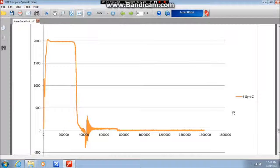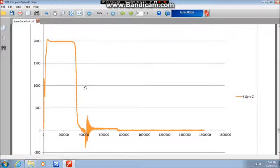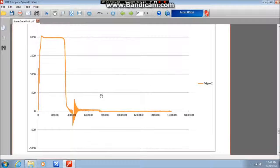Now gyro Z looks a lot different, and what you'll notice is the values are very high. And the reason why is because they spin the rocket up. So what happens is, as the rocket starts to move faster, the fins on the side force the rocket to start spinning in the Z direction, and this causes stability, believe it or not. It's a gyroscopic law that the faster something rotates about an axis, the harder it is to contort it about the axis. So it's very stable.